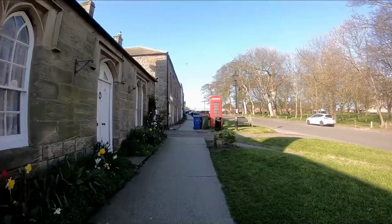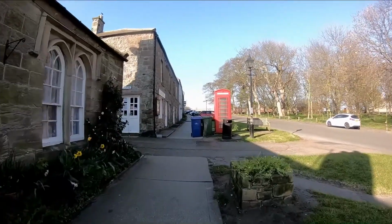In keeping with the historic character of Bamburgh, it retains an iconic red Model K6 telephone box.